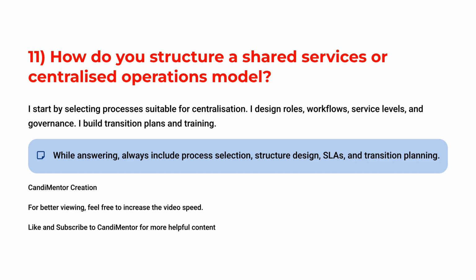How do you structure a shared services or centralized operations model? I start by selecting processes suitable for centralization. I design roles, workflows, service levels, and governance. I build transition plans and training. While answering, always include process selection, structure design, SLAs, and transition planning.